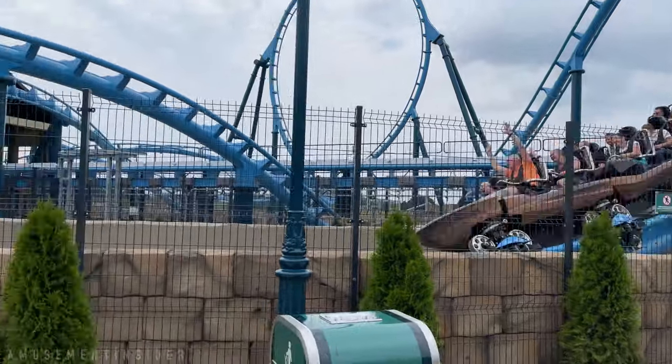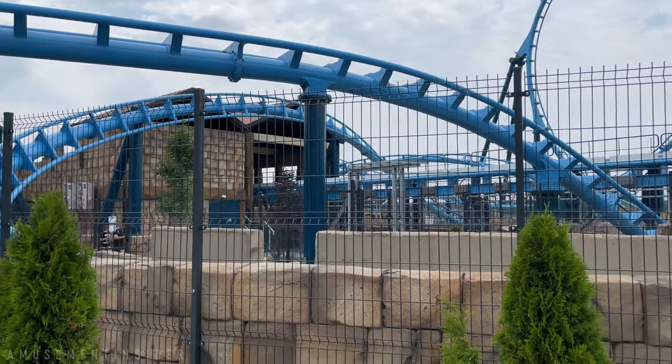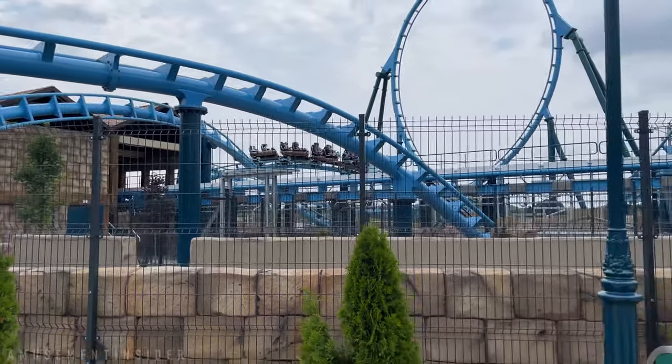For this reason, it's not my absolute favorite ride here. It left me desiring more. While the layout and forces are there, the execution is just not.